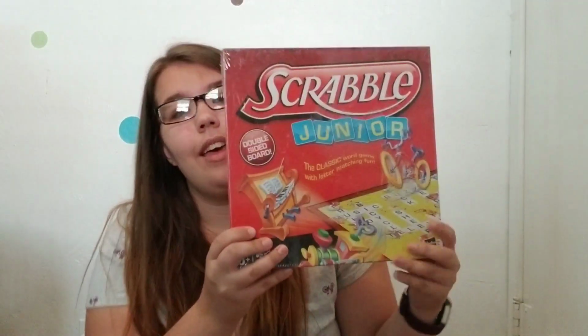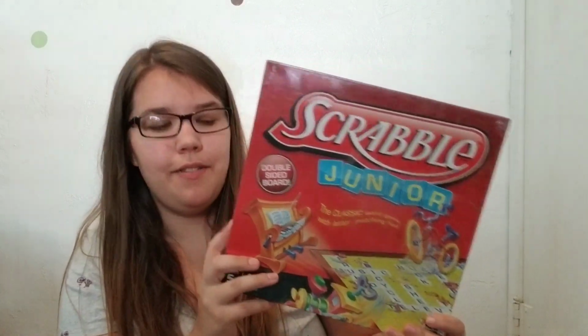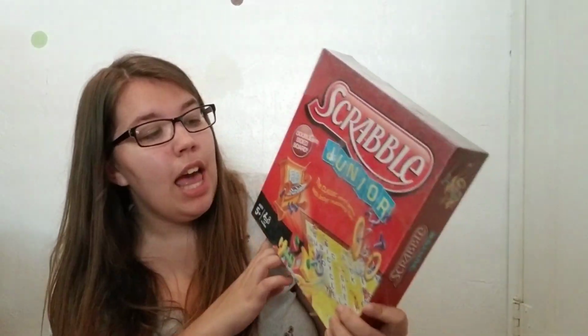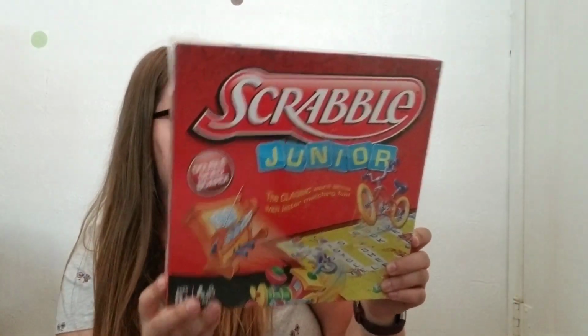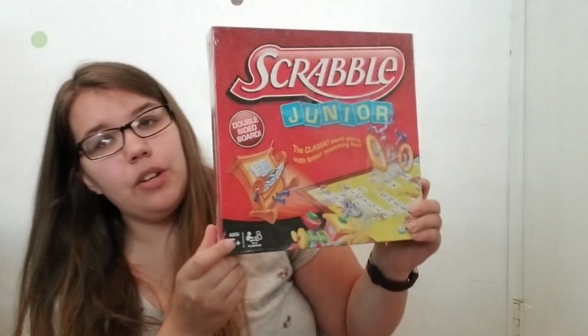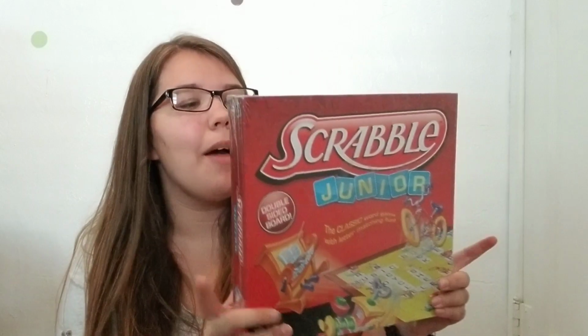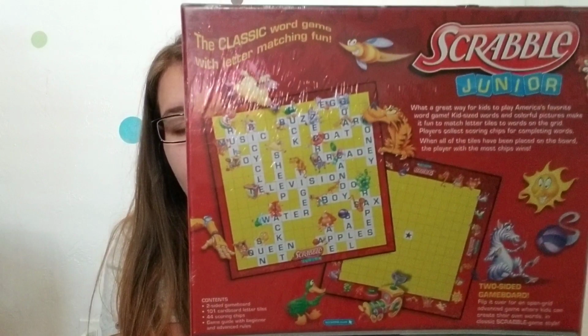So last but not least, I got this, which I was so excited to find. This is still wrapped in its original plastic, so you know that all the pieces are there. And this is Scrabble Jr. I don't have any board games for my future classroom, but I thought that this was really cool, and word games are always really fun. And this one said ages 5 and older, so all of my students are going to be that, most likely, unless I get into a younger grade. And so I thought that was going to be a really fun game to have.